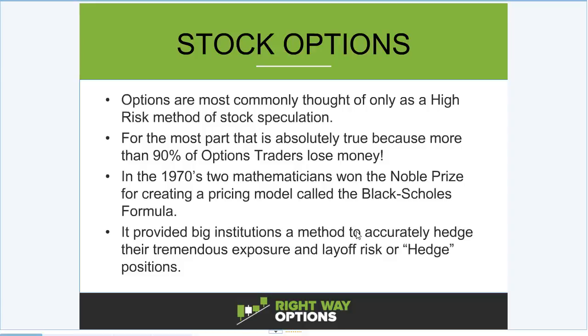So when you think about stock options, they're most commonly thought of by people as just this high-risk method of stock speculation. As a matter of fact, options really tend to bleed over into the realm of gambling on the market. If you have that gambling gene in you, you gravitate toward options because they give you that really high leverage, and it's kind of that lottery ticket. A lot of people think of it as that lottery ticket type trading. But the fact of the matter is, they were intended for something completely different.